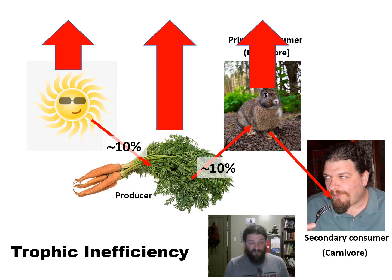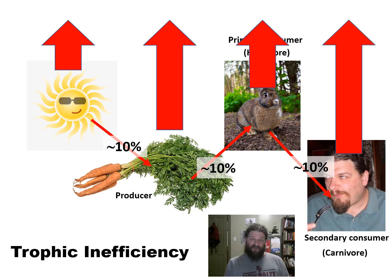They're pretty warm, and so they're going to use up most of the energy that they got from the carrots for their own metabolism. 90% of it, only about 10% of it is available for the next trophic level. And of course, I'm going to use most of that for my own metabolic needs. Only about 10% of the material that I eat from the rabbit is going to be used to build more of me. The rest of it is going to be respired and converted into heat.